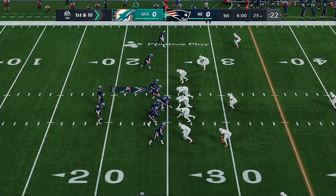To the three. Watch the run, watch the run. 55, my God, 55.